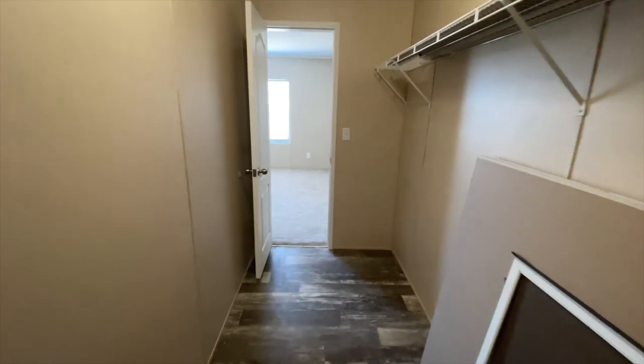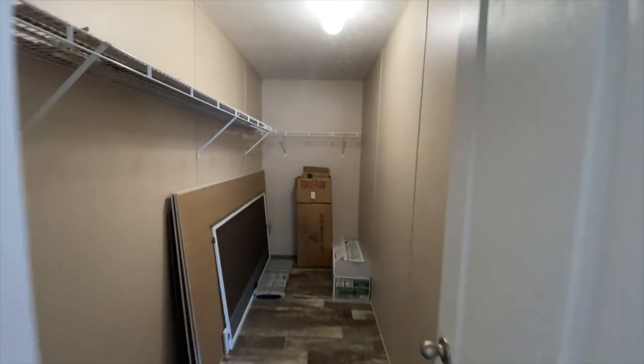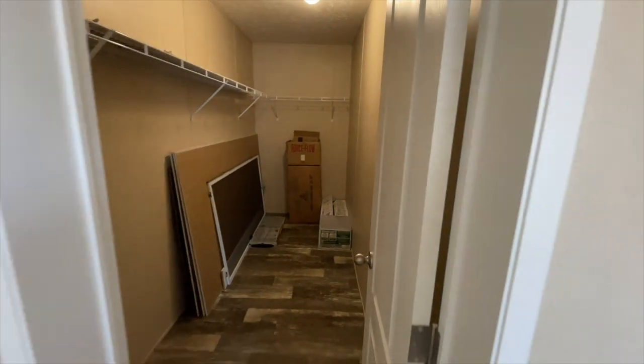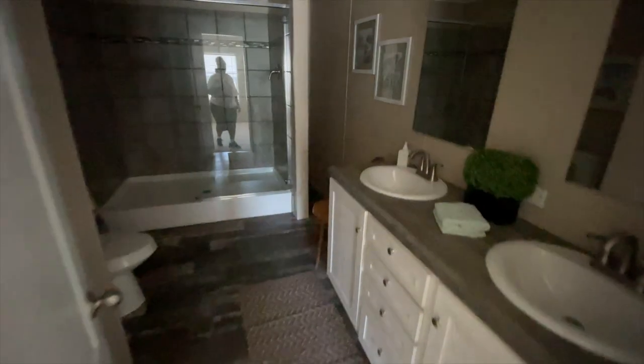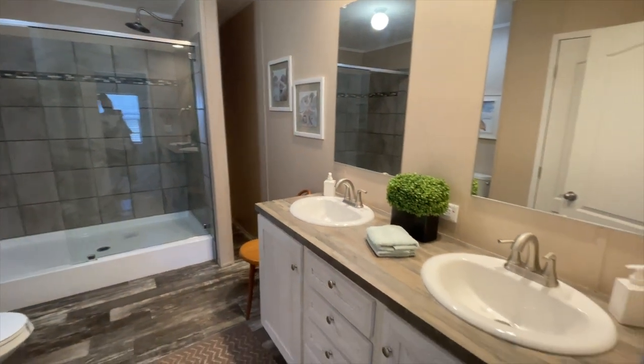Really nice. I don't think these cameras do it justice a lot of times. I wish you guys were here. So that is your master closet. And then next to the master closet, I hope the light is on. Bam. You've got your double sinks here.